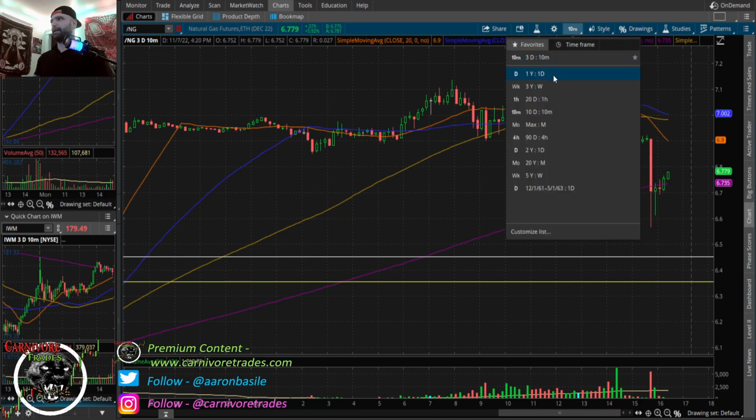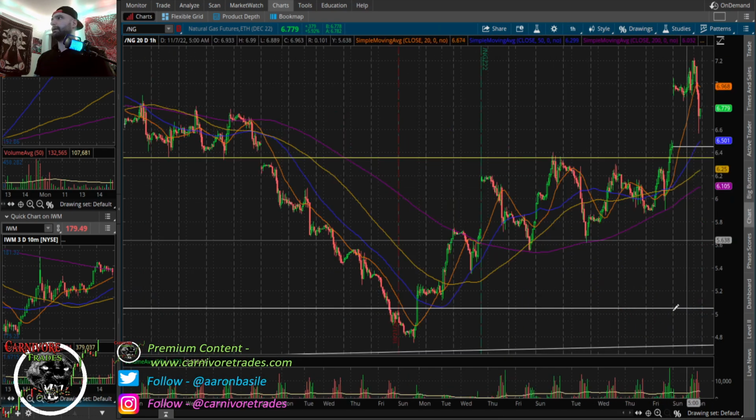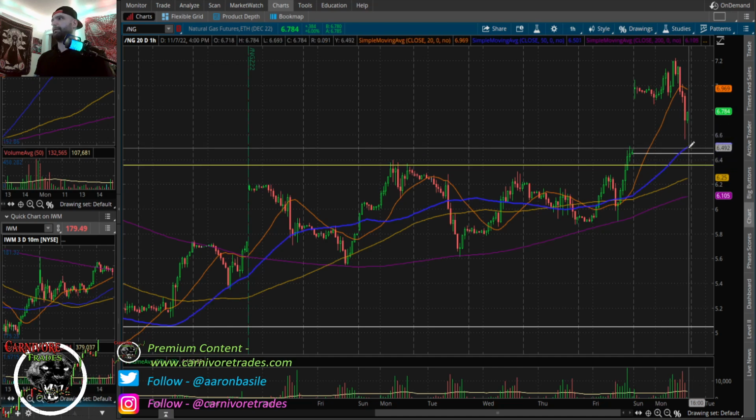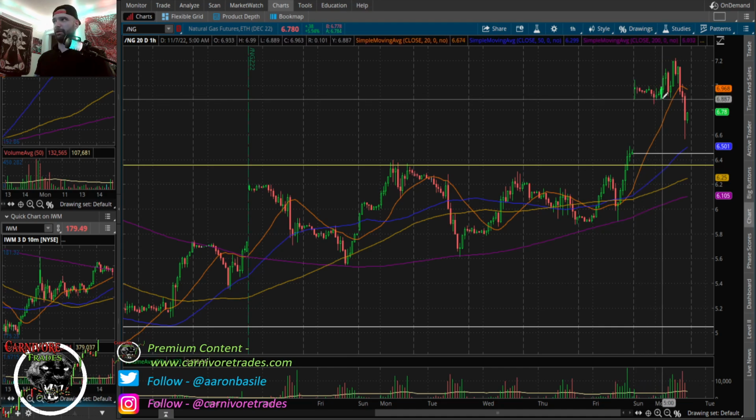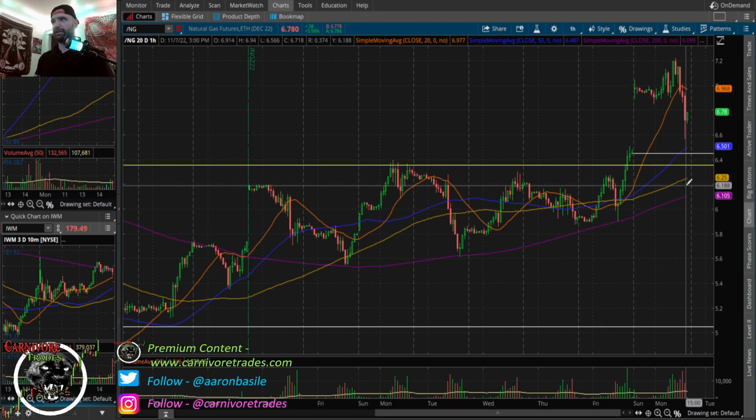You see intraday it stalled out at the 10-minute 200 moving average there. And on the hourly, if I can find it, you basically kissed that 50-hour moving average. Now it's trying to bounce here. But as soon as you broke that 685 level, which was kind of that opening range there, this thing just tanked. And they call Nat Gas the Widowmaker for a reason.